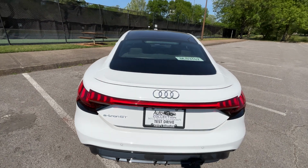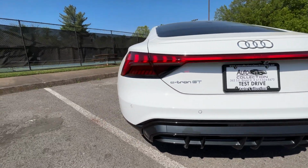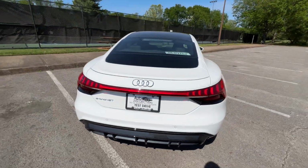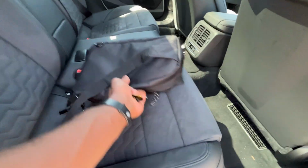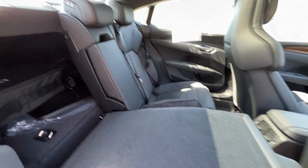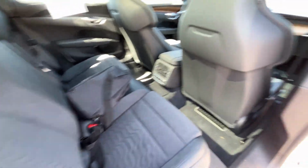I'm gonna close the trunk up. LED tail lights. Again, they don't flash like that. That's just how the camera picks it up. But again, that design is fantastic. We're gonna come around to the back seat here. And if you wanna fold this seat down for whatever reason, you just pull up on this button, and you can do this on both sides, and you can run longer objects from the back all the way to the front there. And then pretty easy to just sling it back up.